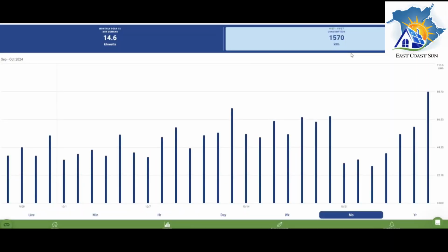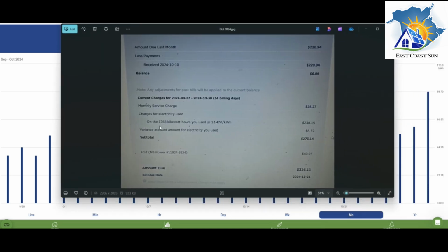Customer's billing period is from September 27th to October 30th. So I've got a snippet here. If you follow my arrow, the 27th to the 27th is what I have. So actually, in this billing period, it's 27th to 27th on the energy monitor. He's used 1570 kilowatts, and if I look on his power bill here, it says he's used 1768 kilowatt hours, but it says a 34-day billing period.